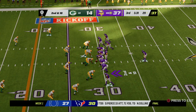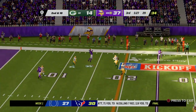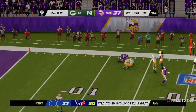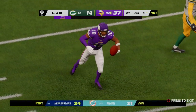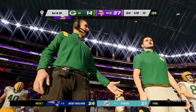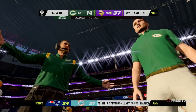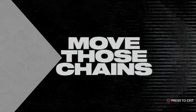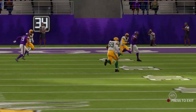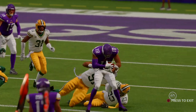Here's 2nd and 10 now from the 29. Off the bootleg. Rich. And he's got this to Jefferson. And this is going to result in another first down as the tackle's made at the Packers' 13-yard line. 17 yards on the pickup there, and the drive will continue. This offensive game plan has just been sensational. I mean, when you think about all the different ways they've gotten their receivers open so far, it's really been impressive. Scheme, design, execution.